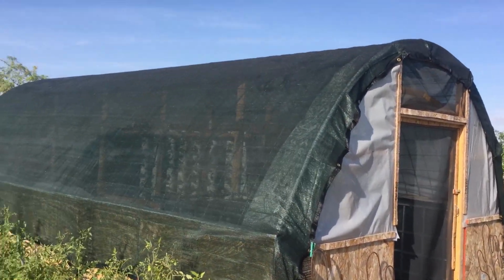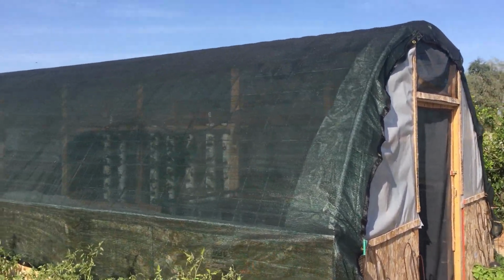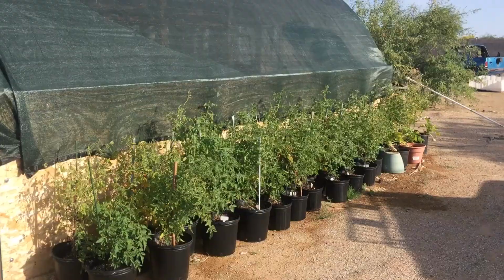So this is what it looks like on the outside with the cover on it, the screen. This is, I believe, a 40% reduction in light, but more importantly it's going to let the heat escape, and we'll have a better environment inside to grow in.